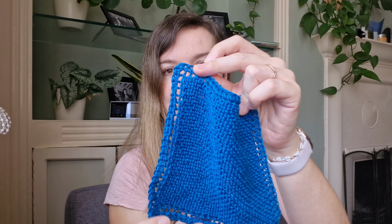And yeah, does this count as 3 more finished objects? It's definitely, again, using stash. This is old stash. This is really old stash. This is recent stash, but it is stash nonetheless. So yeah, I have a colorful pile of finished objects this week.